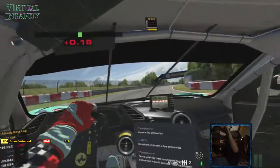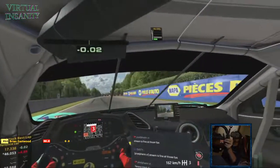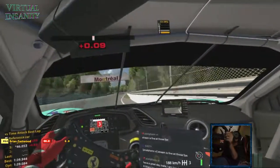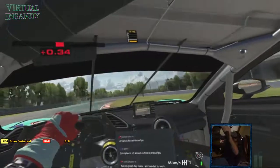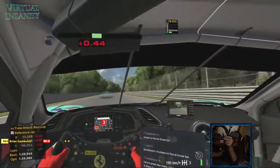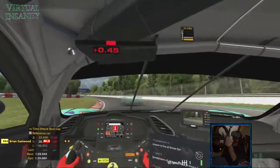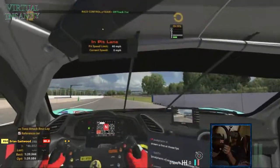Get around there, boy. See, that guy's slow. He doesn't know how to do that corner. Shit, man. Couldn't get the traction then. Oh, fuck. How much did that cost? I was going to do a couple more laps. Turns into 20.